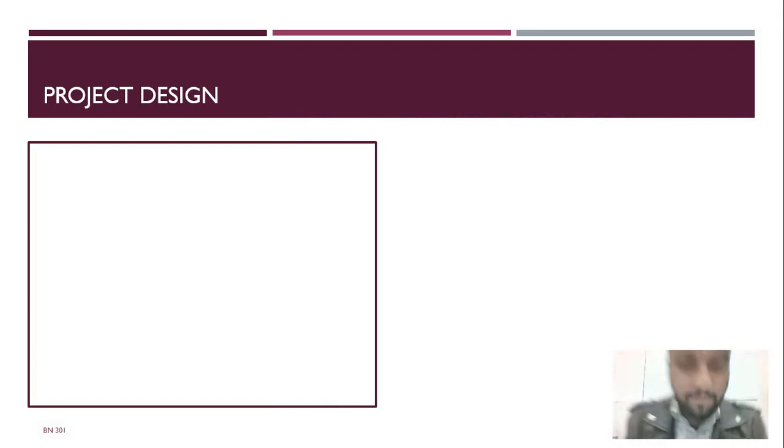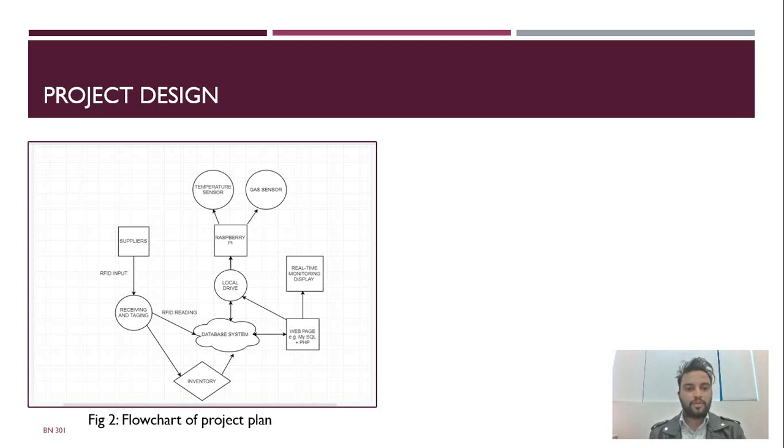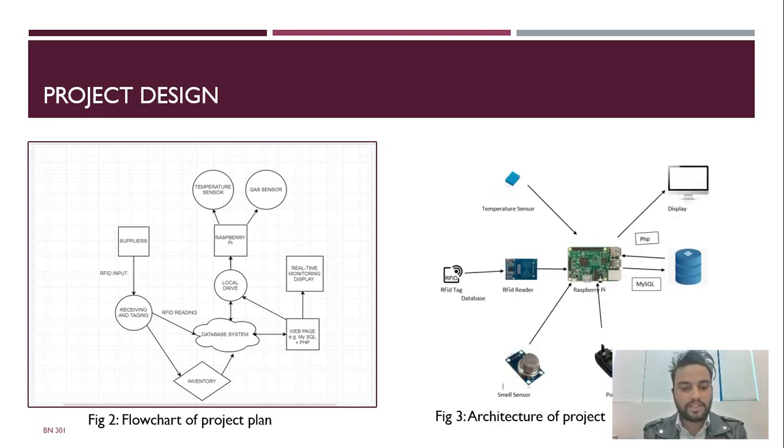Hi Amit, thank you. Hi everyone, I'm also Prasad Kandel, and I'm going to talk more about the project design itself. For our project, we have two types of design. The first is the flowchart design, and the second is the system architecture of the project itself. So the first one is the flowchart design.